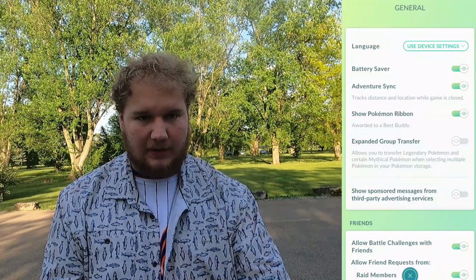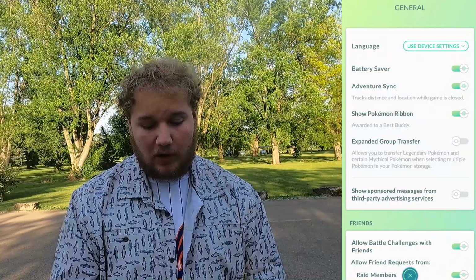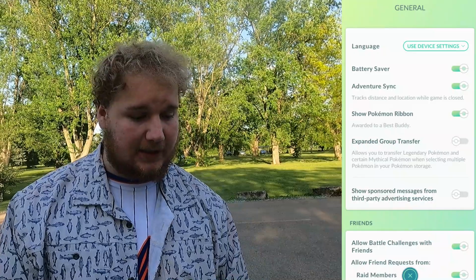We have language, battery saver, adventure sync. We have all this stuff. That's cool. What we want to worry about right here is battery saver. Turn that on. Battery saver is huge. Saves your battery. Pretty self-explanatory.